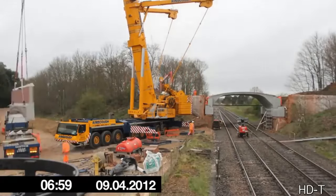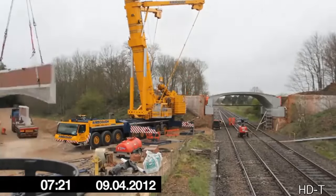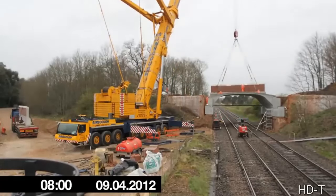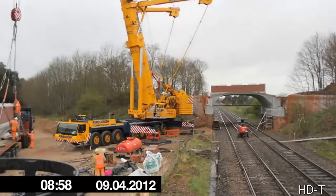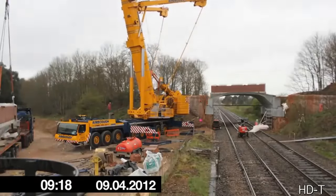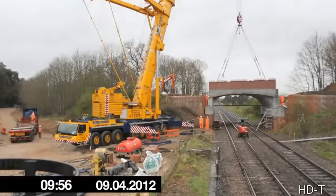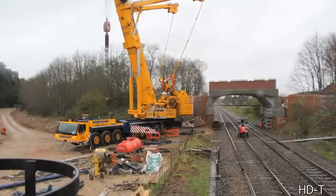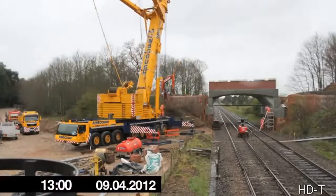The 36-hour road bridge demolition and replacement project near Romsey in Hampshire showcased the culmination of meticulous planning, cutting-edge equipment, and expert execution. The deployment of an Ainscough crane with a lifting capacity of 1,250 tons played a pivotal role in achieving the project's goals within the designated timeframe. This remarkable achievement stands as a testament to the remarkable progress in modern construction and engineering practices.